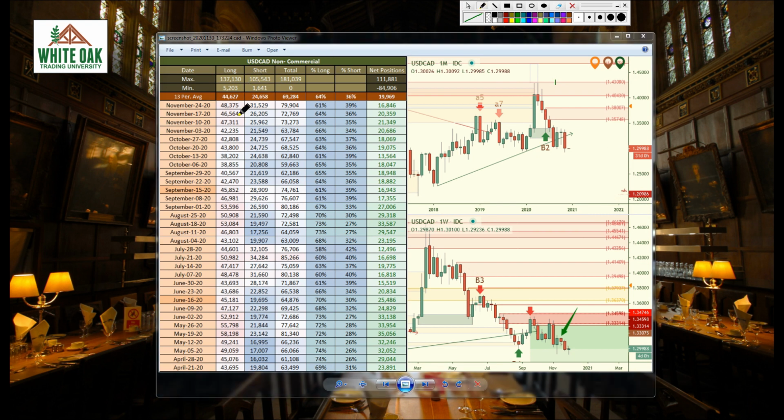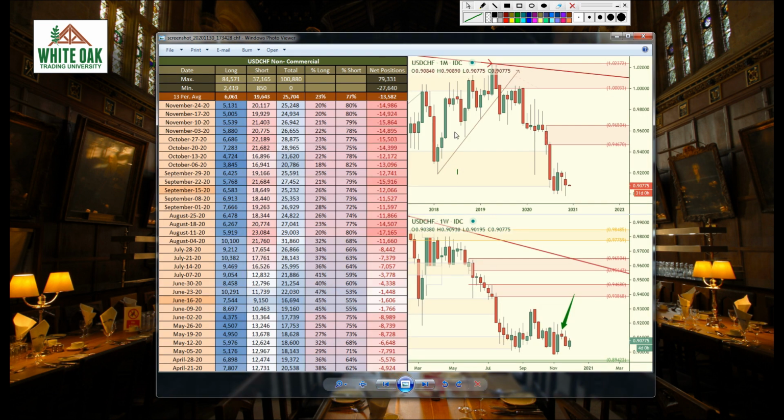Next is the US CAD. We see an increase in longs from 46 to 48,000, but here's the bigger one, 26 to 31 on the short side. Okay, getting a little aggressive now with short positions. Still, the coloration of the cells is somewhat neutral, meaning it's not a good time to trade, so we're sitting on the sidelines and waiting. US Swiss franc, we see longs not doing much. They increase a little bit of their shorts, but not enough to change the short exposure, still at 80%.